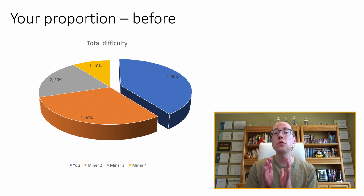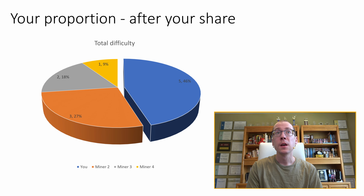And let's say that you submit the next share, but don't actually find the block then. So therefore, you would have submitted a total difficulty of 5. Note that your difficulty goes up by 1 because of that share, but all of the other miners' difficulties don't rise because they haven't submitted any shares. So your expected payout, if that block were to be found, is 46% now of the block reward. And that came at the expense of a decline in the others' expected payouts.